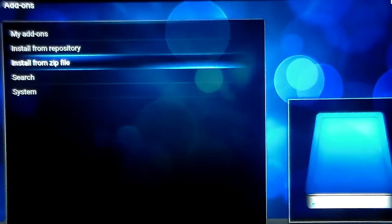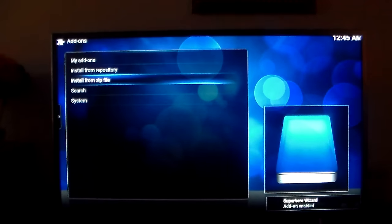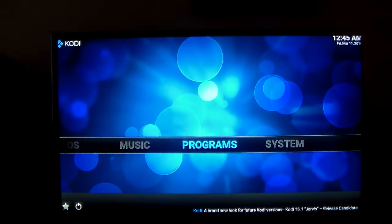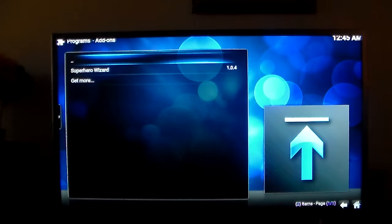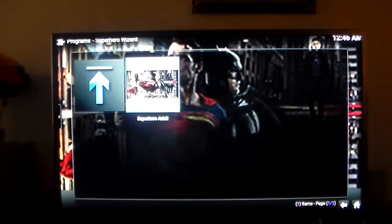Then you're going to go ahead and click on the plugin.video.superherobuild1.0.04.zip. Then on the right-hand corner, you should see a box pop up any second here saying Superhero Wizard Add-on Enable. Okay, now you go ahead and back all the way out. Click on Programs. Go to Program Add-ons. Superhero Wizard. Then click on Superhero Adult.